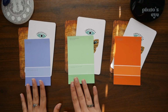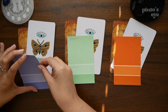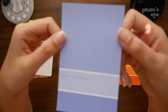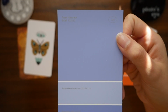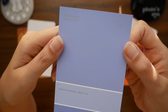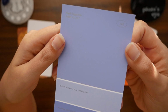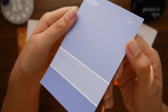This is pile number 1, pile number 2, and pile number 3. Let me give you a close-up. Pile number 1 is, let's focus. There we go. It is Fresh Hyacinth, Rosalind's Periwinkle Blue, and Blue Phlox. So it's kind of like lavender blue tones.